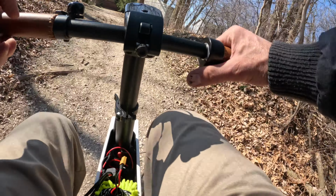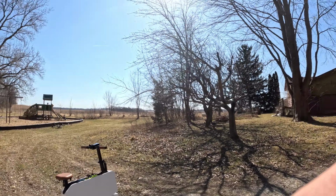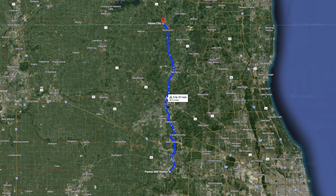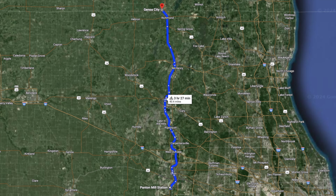Oh, we made it! We made it! So it's about 43 miles to get here. It's about 42 miles to the Wisconsin border, making the total adventure just over 84 miles.